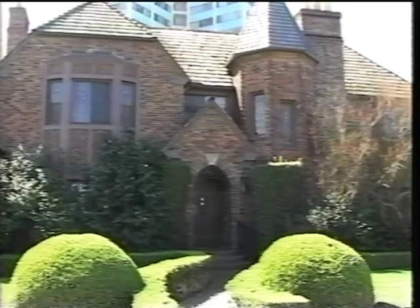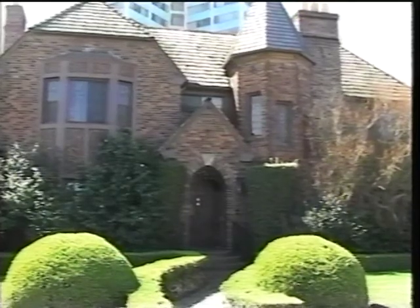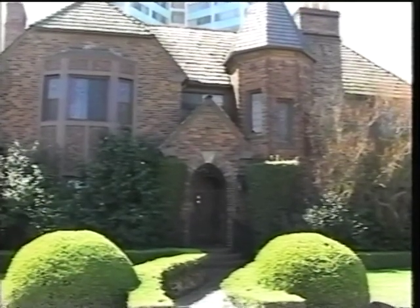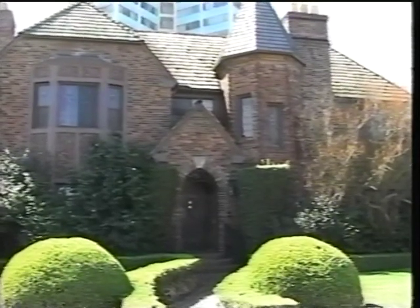And the reason I point this out is because there's another one almost similar to it down the street, which has an interesting story we'll tell about. Right, that's about a block away, a little further down. We can go by and see it. All right, let's go. Okay.